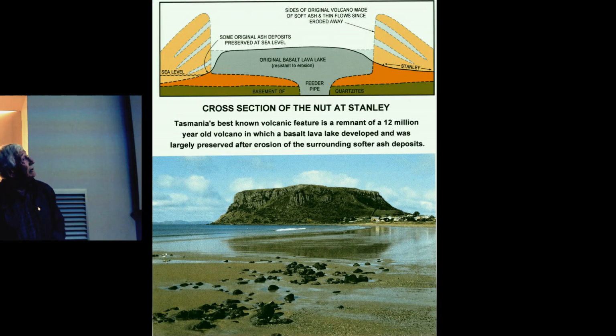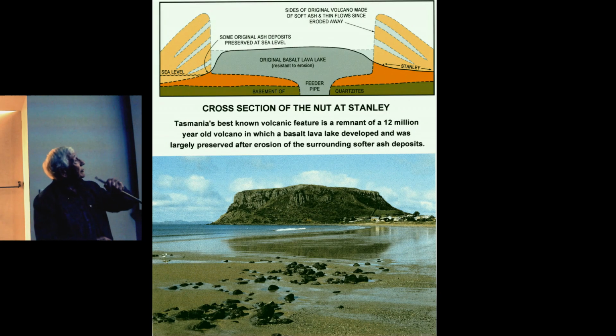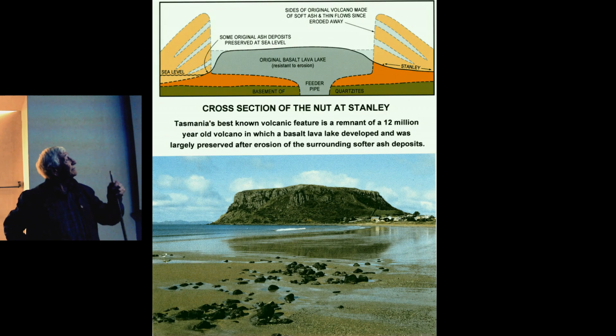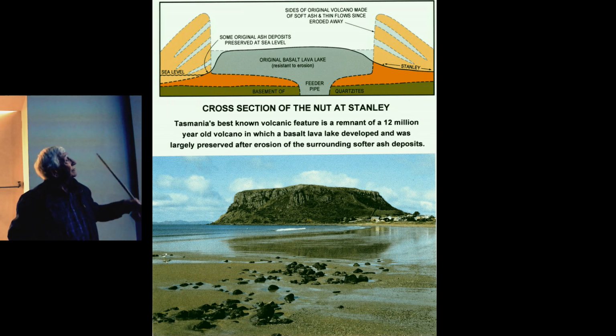Younger still in the tertiary or the Cenozoic are our basalts, mainly on the northwest coast. You see them. This is the famous nut at Stanley. I was on top of the nut at Easter with my wife. It's a really nice walk up there. The nut is the nearest thing we have to a volcano left in Tasmania. It's 12 million years old.